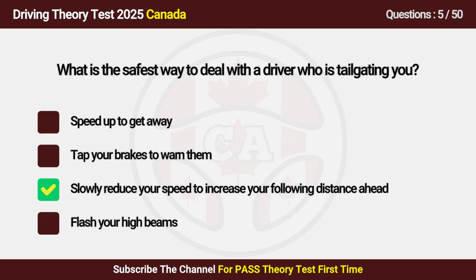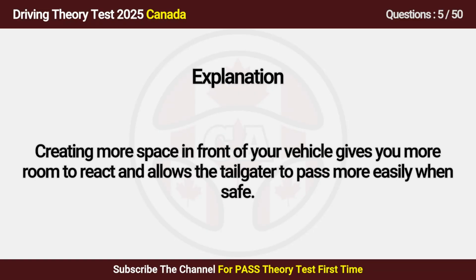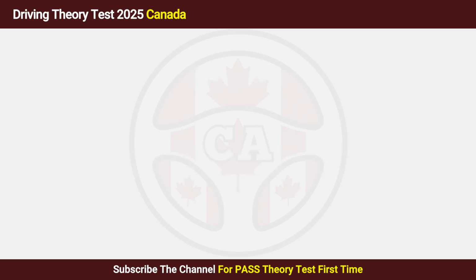Answer is C. Slowly reduce your speed to increase your following distance ahead. Creating more space in front of your vehicle gives you more room to react and allows the tailgater to pass more easily when safe.